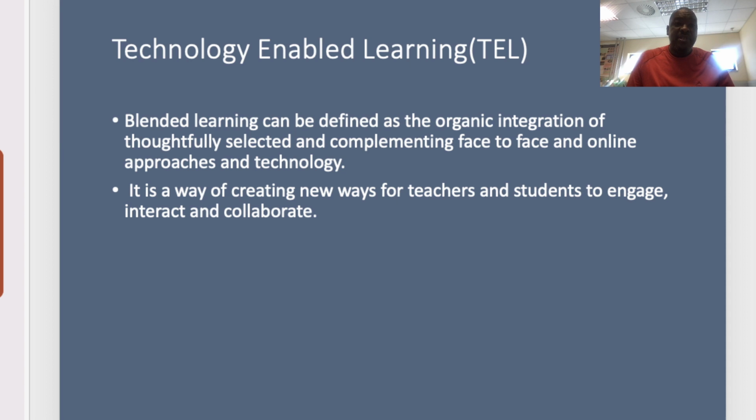Now, here I'm bringing in the technology-enabled learning. Blended learning can be defined as the organic integration of thoughtfully selected and complementing face-to-face and online approaches and technology. It is a way of creating new ways for teachers and students to engage, interact, and collaborate.